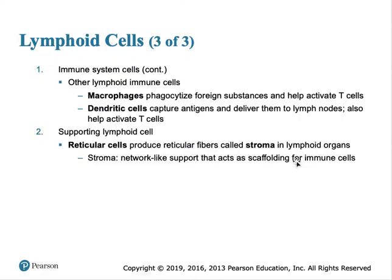All right, there's some other cells that we call lymphoid cells, okay? And so they're important parts of the immune system, and they help with a more generalized response, which we'll talk about in a little bit. And so these are particularly the phagocytes called macrophages, literally large eaters, macrophages. And they're really important for helping to activate the T cells to know what they're supposed to attack, as well as dendritic cells. And they get their name simply because they have large structures that stick out and look almost like the dendrites of neurons.